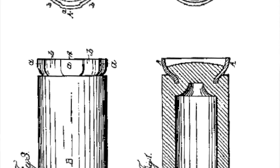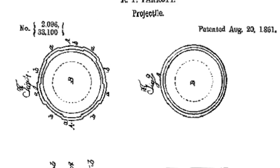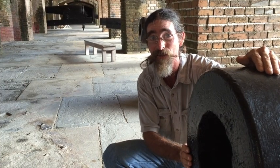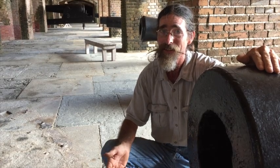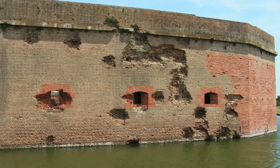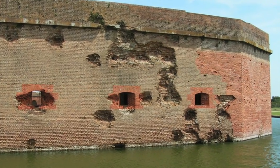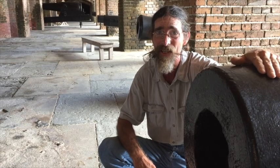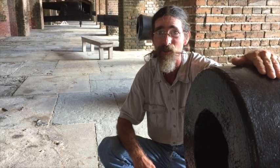That bullet-shaped projectile would actually spin like a football and fly farther and straighter, making this cannon the most accurate thing of its day. Now, the downside of that is that bullet-shaped projectile would actually penetrate deep inside of brick walls, and if you had an exploding charge, it would blow the fortress up from the inside out. So it was the Parrott gun that was actually the death of fortresses and rendered them all obsolete.